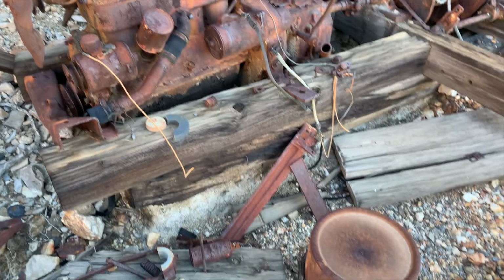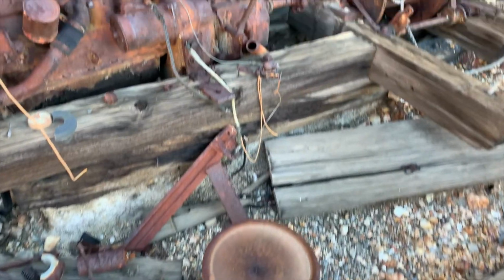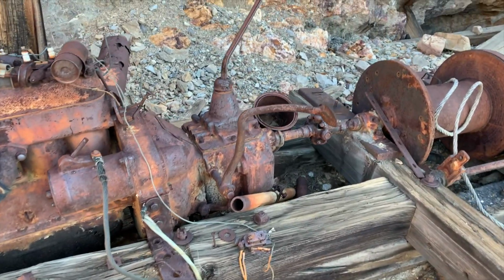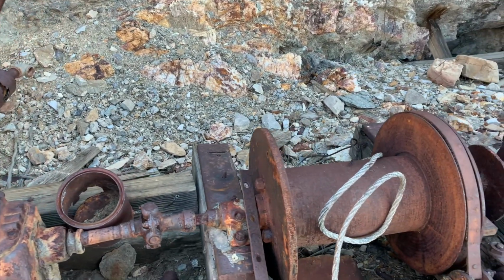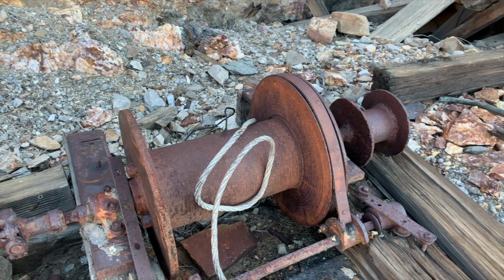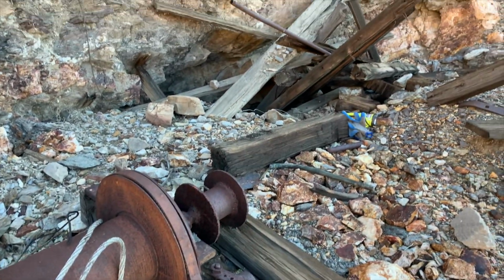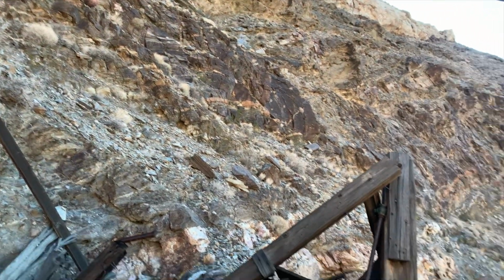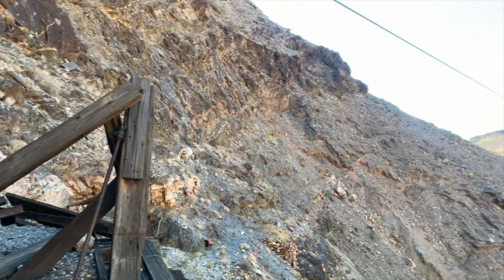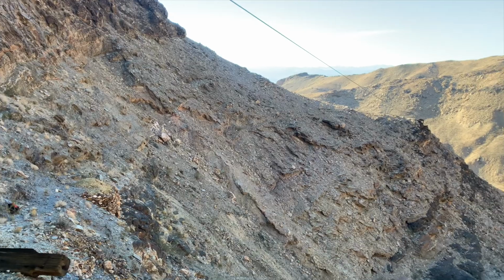The larger drum was used for the hoist for the cable for the tramway, and the smaller drum was used for hoisting ore out of the mine, which went down that incline shaft. And you can see there the dump, and part of the old trail follows over to that first tower.